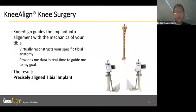So the way that it works is it virtually reconstructs your specific tibial anatomy. So the tibia, or the shin bone, is the bone where it's really critical at what angle you cut this to restore that mechanical axis, which is the line that you're seeing drawn here on the right. And the end goal, again, is a precisely aligned implant, which should then last you a long time.